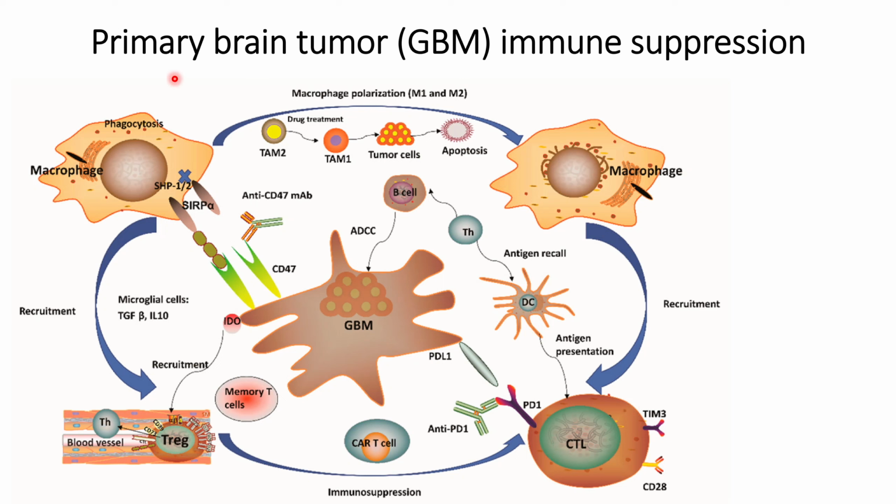In this video, we will discuss primary brain tumor, that is GBM, and how it induces immune suppression. Before this finding, it was very difficult to treat patients affected by GBM. It has been found that if this primary brain tumor is removed from the patient, there is a high possibility of recurrence of the GBM, and the survival rate for these patients is very low.